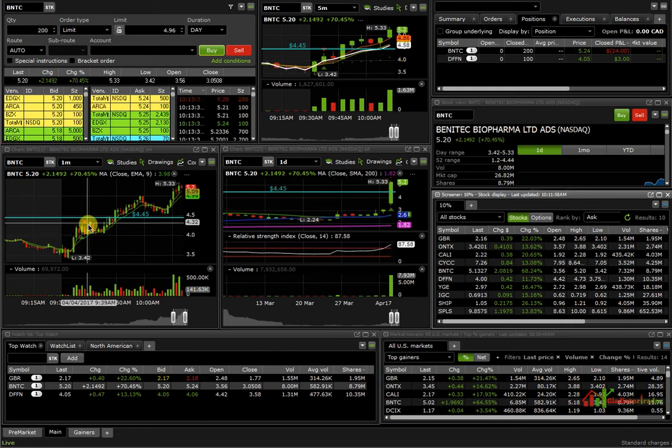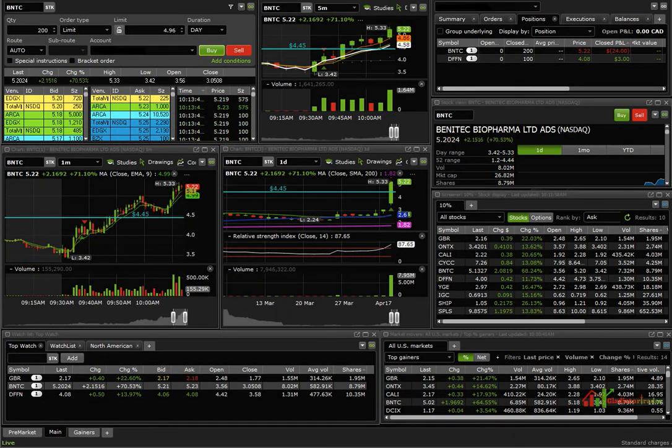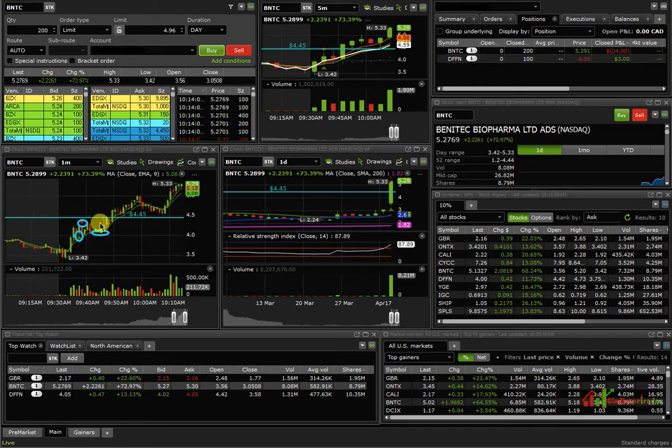Then once it started curling here, it did a little ABCD pattern. Here, I'll show you guys. A was right here, then that was B, and then this was C. As it started curling up, this point right here, the break of B, would have been D, and then it basically ran up from there.